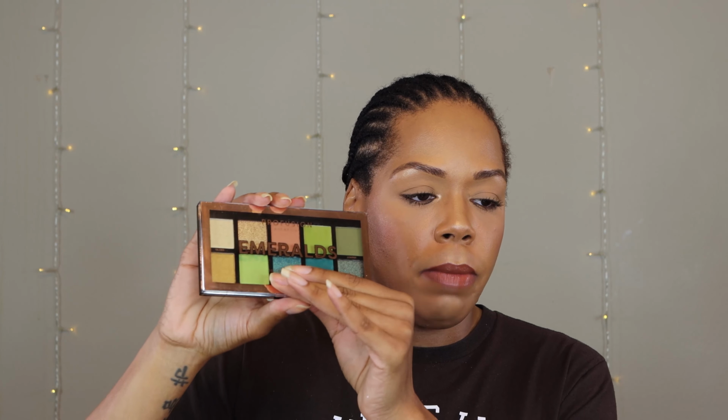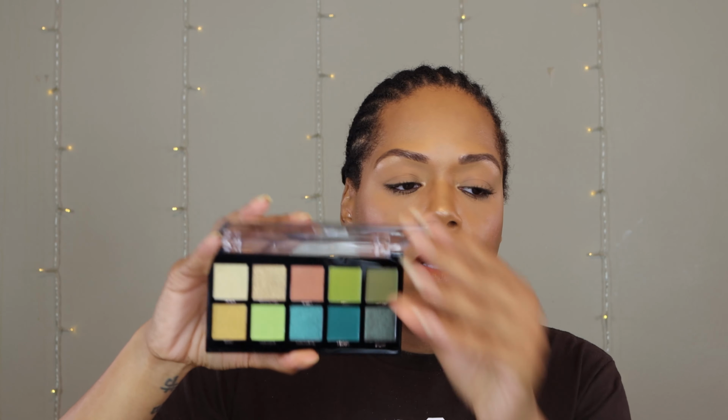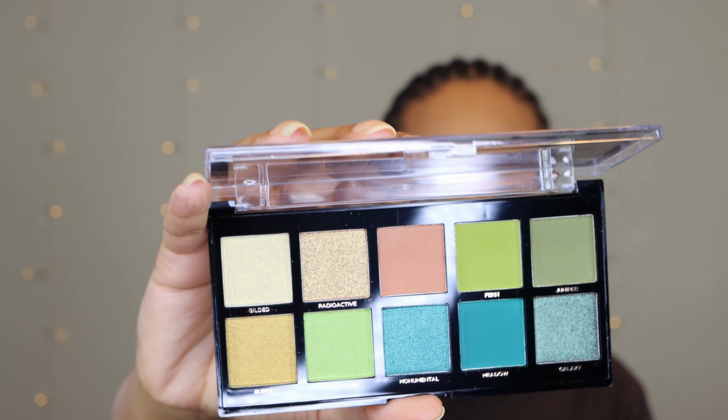No, ma'am. It took a friend to go to a location that wasn't even in the city to see it in store, and I told her, please grab that for me, because every time I try to get it, I can't get a hold of it in a solid piece. So now that I have it, this is the Emeralds palette by Profusion. Let me go ahead and give y'all a close-up view of what she looks like on the inside.